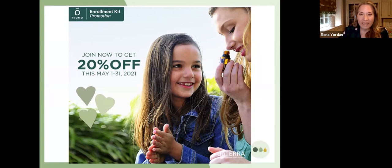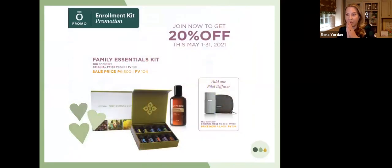Okay, so what are some of the kits that you can use? Get 20% off on enrollment kits. Number 1 is a Family Essentials Kit. This is the granddaddy of them all.